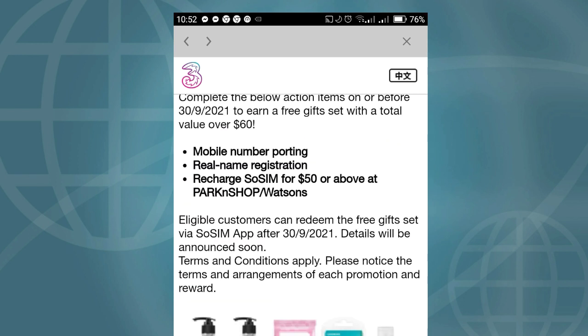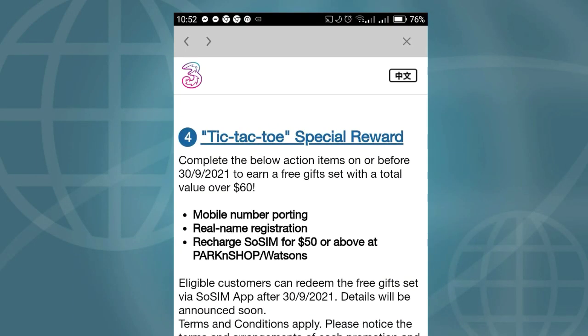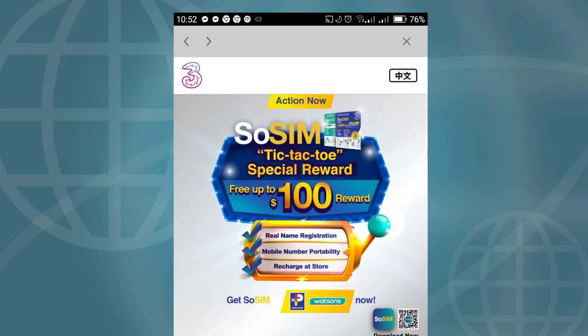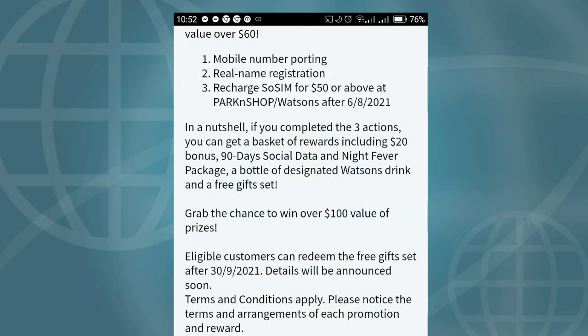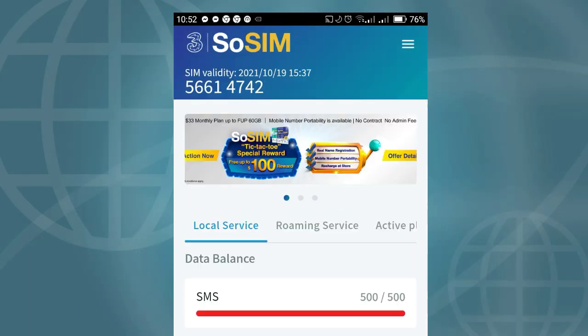Ayan yung latest promotion nila today, guys. If you want these free bonuses and very cheap data here in Hong Kong, you can try this out. Ayan, home page lang natin.